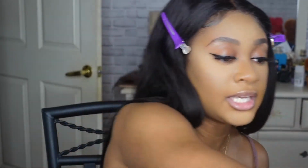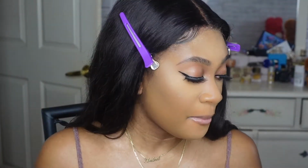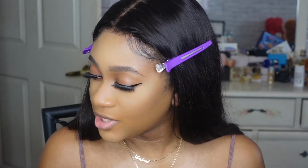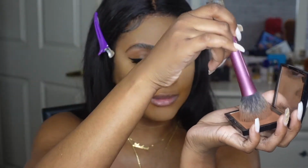So this is the part where I have to learn to not be so heavy-handed because it can get bad. I'm gonna use this blush brush from Real Techniques. I just use it to bronze. So I'm just gonna do like that and then tap some of it off, because if I don't tap some of it off, it's just too much.